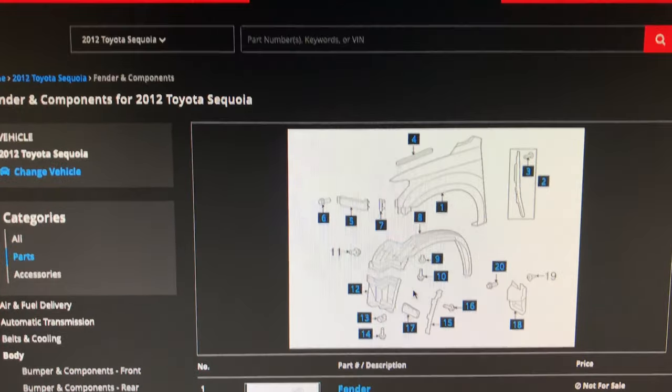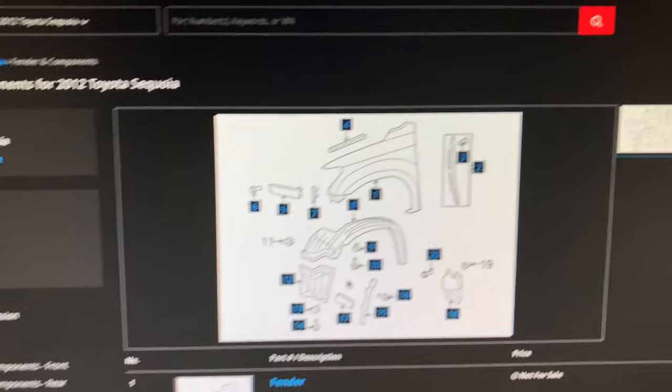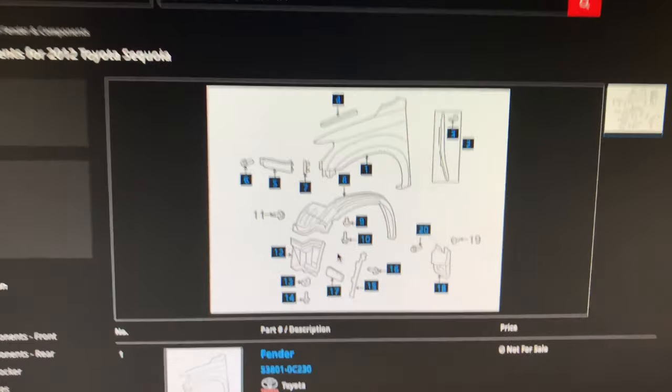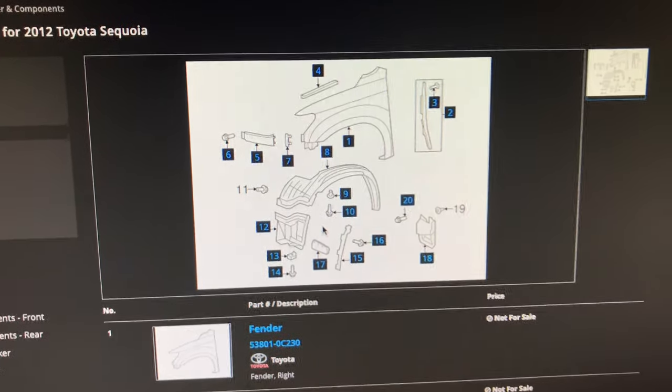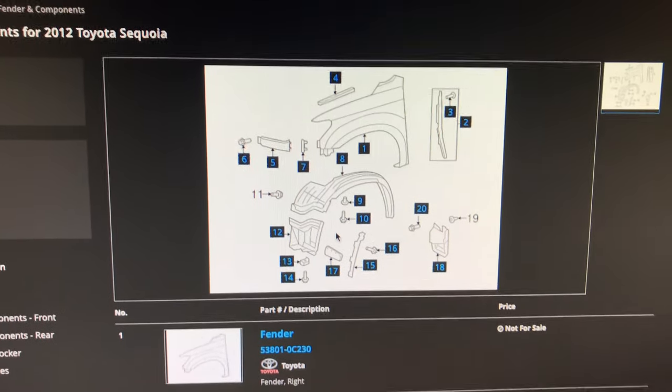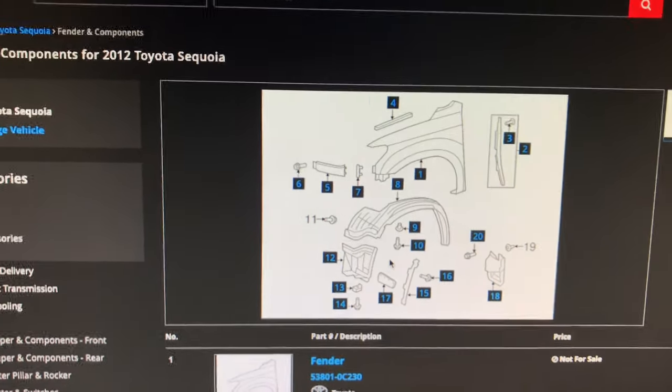Because have you seen the cost of new cars? It's not called a car loan anymore. It's called a car mortgage. Oh my God. $100,000 for a freaking car. No way, man. Not paying it.